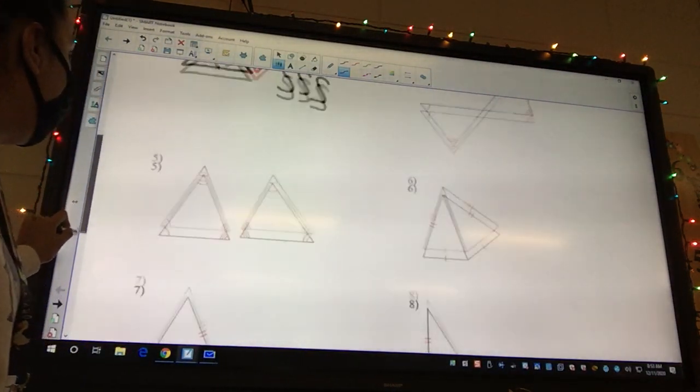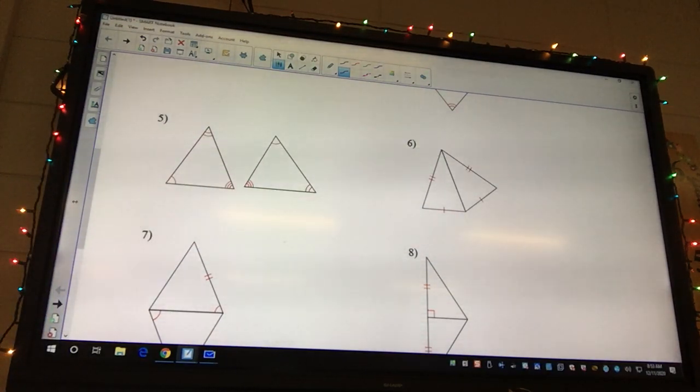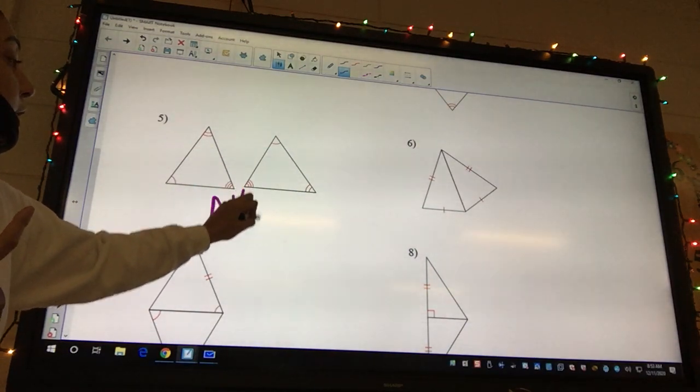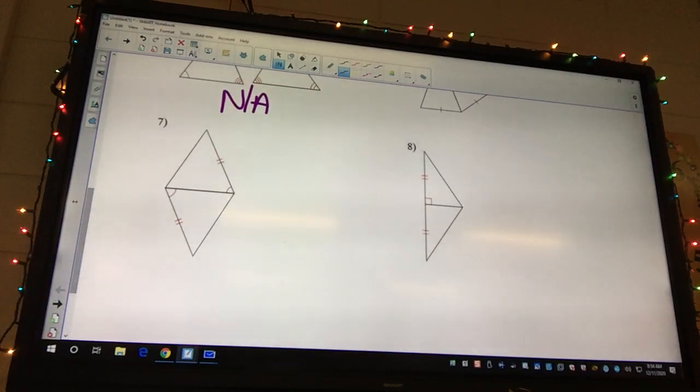Okay, let's look at 5. I got an angle, an angle, an angle. Would side, side, side work? Are all 3 sides marked? No, no sides are marked. Those are the angles. If they're on the inside, they're the angle. So no sides are marked, and we can't use side, side, side. It's going to be not enough information, because we don't have any sides, so you can't use side, side, side, and you can't use side, angle, side. There's no sides.